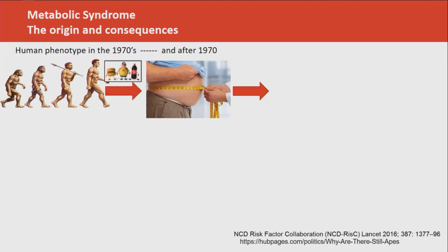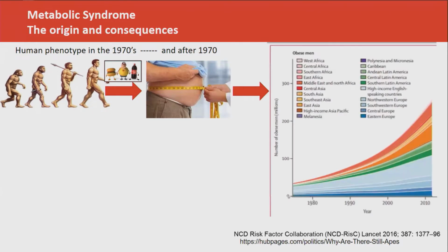Next one, please. If you look at the graphs, can you click, please? Then you can see that in a very short period of time, the obesity rates went up. In particular, in the low and middle income countries, and in Asia in particular, there's almost an exponential growth of people with obesity. Next, please.